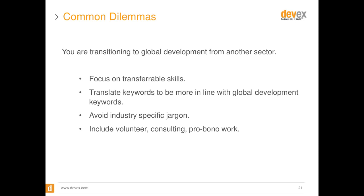I also try to pick out industry jargon that is used in the sector that they're coming from and translate that, or just soften it and explain what that means, so that in the development sector CV, the reader can know how that experience and how that skill will translate into the development sector. And then also, if you're moving into the development sector, you've probably been interested in it for many years, and you want to include volunteer work or consulting work or pro bono work that you've done in the private sector or as a private sector citizen, to include that in your CV.